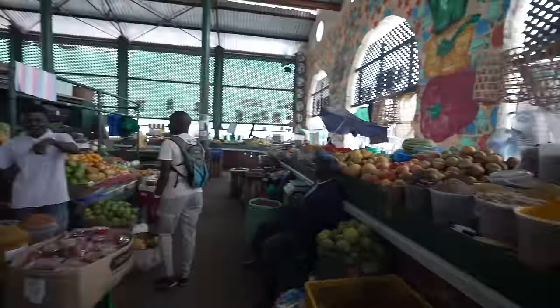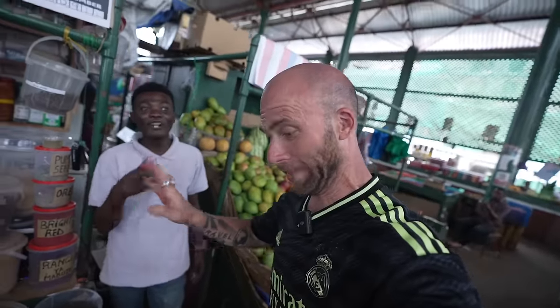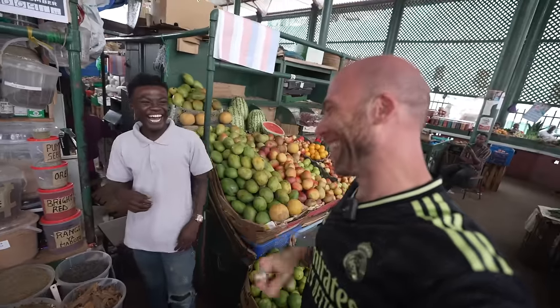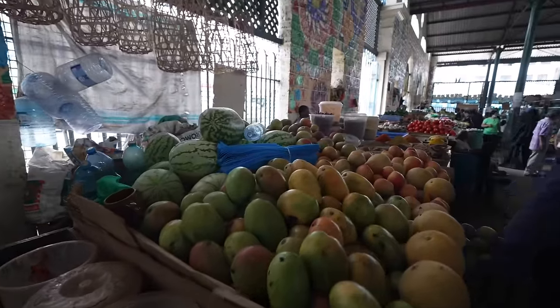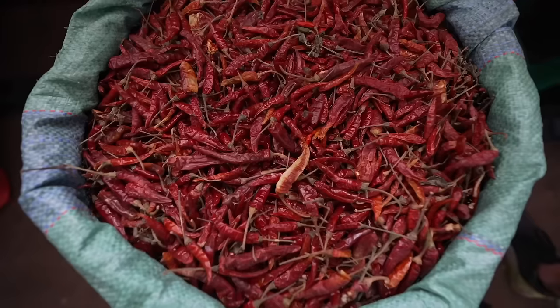Taz, you ready? I'm so ready, let's go. Chili seeds. Just throw up in your face. Crazy, I can't do that. Instead of one person, we see 10 of them. Asante, too much. So guys, everything we see here is like a mix of spices, and then we have mangoes, amazing mangoes. Oh, these are good right here too. Oh, look at this. Right here, chili powder.